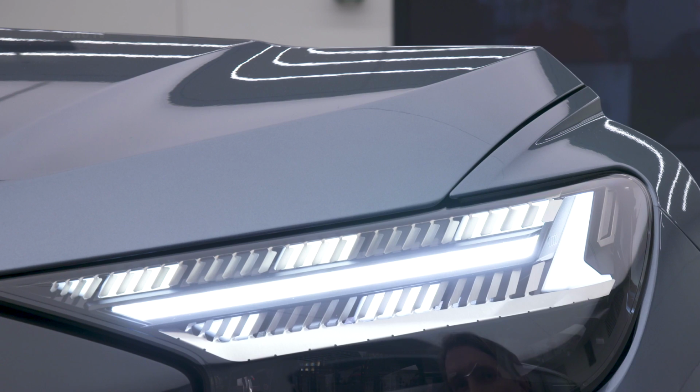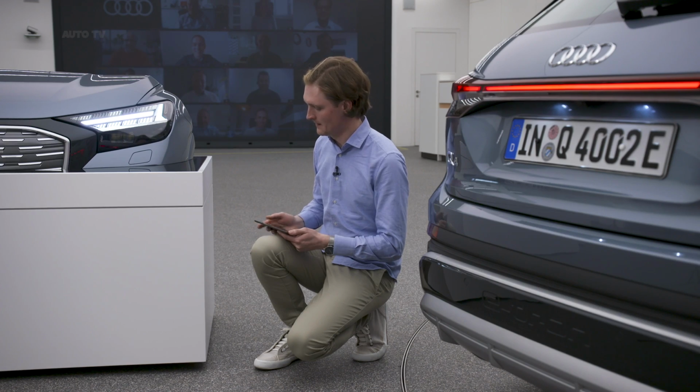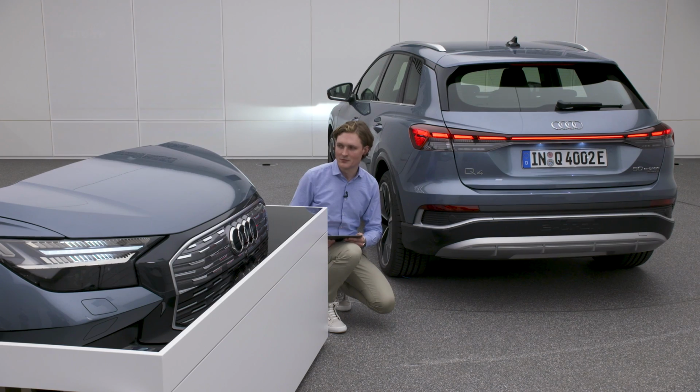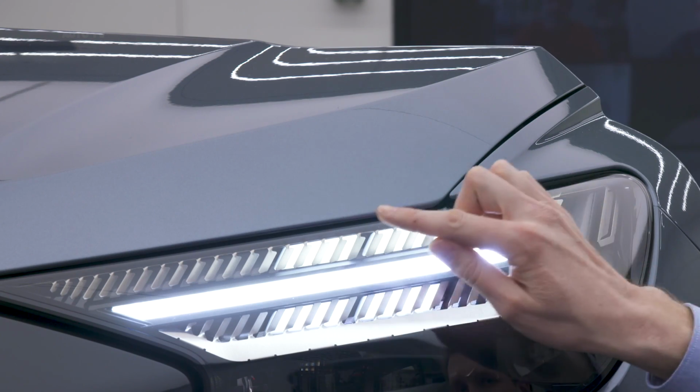Number 2 is a more sporty one. We call it the checkered flag graphic. And number 3 is a classical Audi design with an L shape. And then we have number 4, it's a more reduced one with a strong bright pupil in the middle.